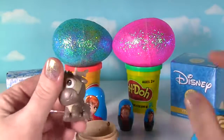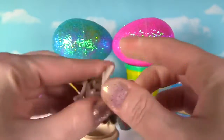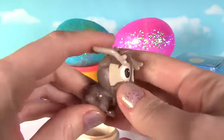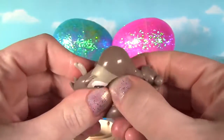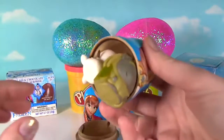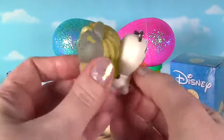Whoa, here is Sven looking so cute. We'll give him a good squish. And another squish. He's pretty squishy and stretchy, so we give him an 8 on the squish meter. Look, there's 2 Mashems stuck in here. They're kind of stuck together.